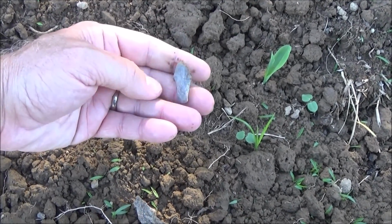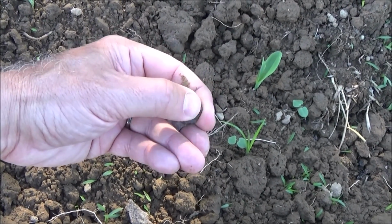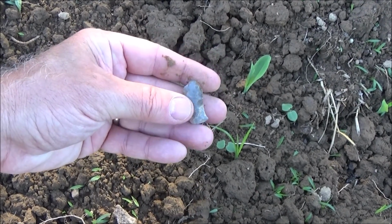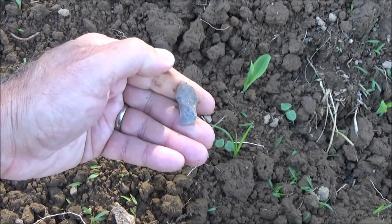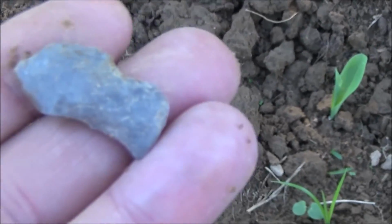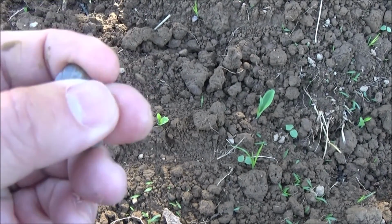So, it is a little crude. Is it broke or is it worked off? Little crude, worked off point. Yep. Nothing spectacular, but it is a find. That's a good sign.